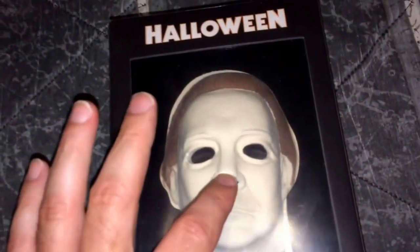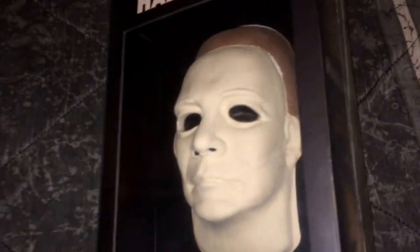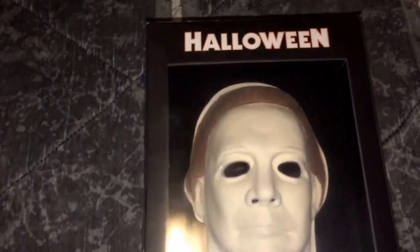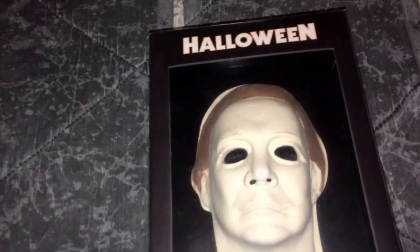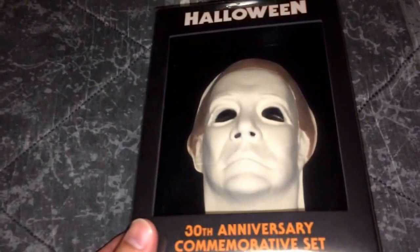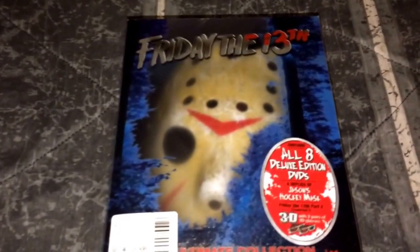And then, of course, you have the rubber mask of William Shatner, and that's why I didn't open this, because it looks like it's the same latex that they use on the Halloween masks, and I was afraid if I open this up, eventually this is just going to get brittle and crack and dry up. So I wanted to just keep this one sealed. I'll probably never open that one. That is Halloween. And then, as long as we're talking about slashers, I might as well go straight to Jason.